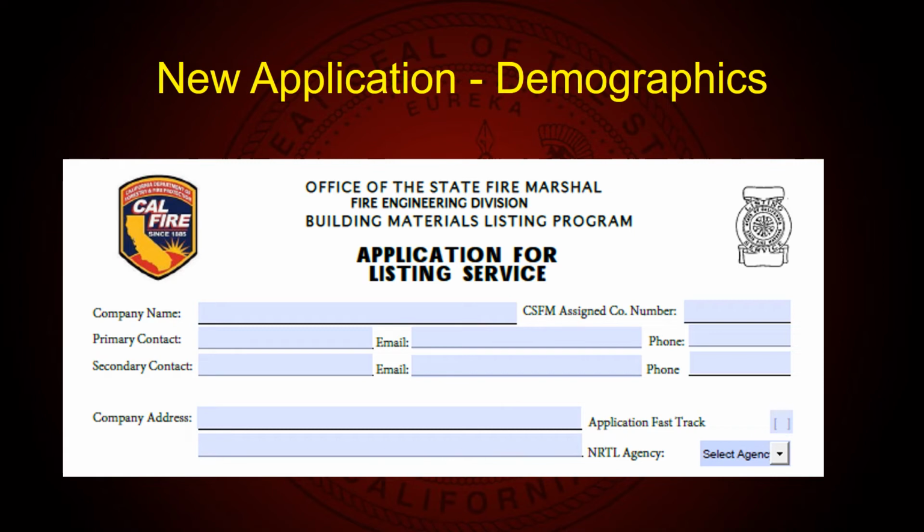In the application itself, we are looking for complete information to be filled out. Company name, that's the name we want to see on the test report as well as on the application. If they're different, we don't know if somebody else is applying for that product. The CSFM assigned company number, that's a number we assign to you. If you already have a listing, it's the middle four numbers of that 12-digit number. If you don't have a listing and this is your first time submitting to us, we will assign you a number.